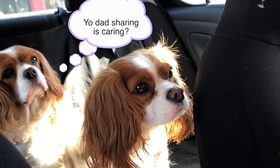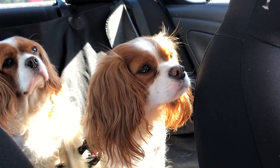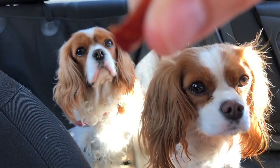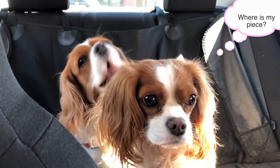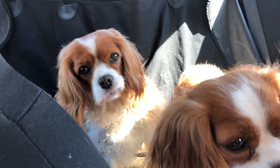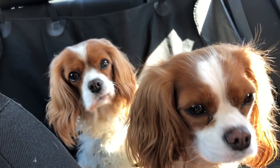Since it's a special day today and the girls are on the road trip, they're going to get a little tiny treat, a tiny piece of crispy bacon. Oh my God, crispy bacon for Herky and Milton. It rhymes. Sort of. Look at Herky's face. She's dreaming of the bacon. She's so cute. Herky, you're gonna love this. Look at her face after. She's gonna be shook. Oh, that big piece of drool. Look, Herky's shook. Crispy bacon. Look at Herky's shook face. So cute.